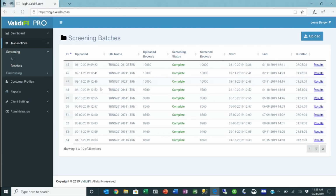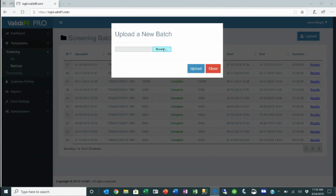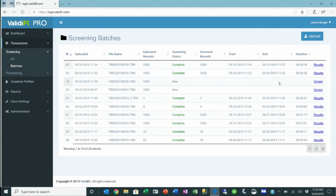So how does it work? It's fairly simple. You log into the system, and you have APIs too if you want to just connect directly. Go ahead and do a batch transaction. Take an ACH file, upload it. I'll save you the headache of the upload process. Once the batch is uploaded, you go ahead and you can press results.